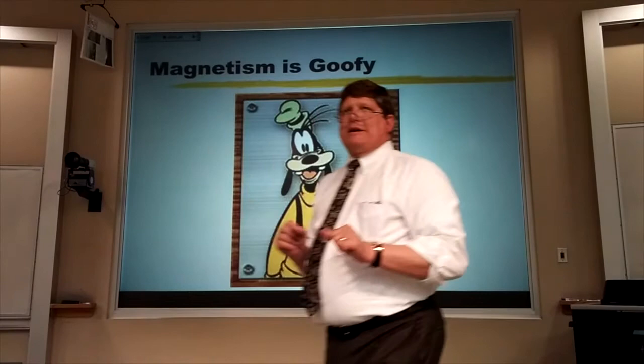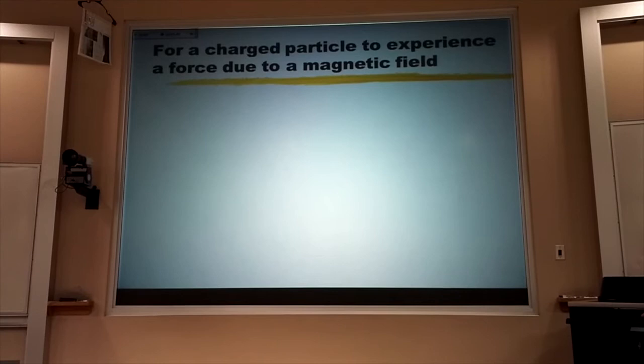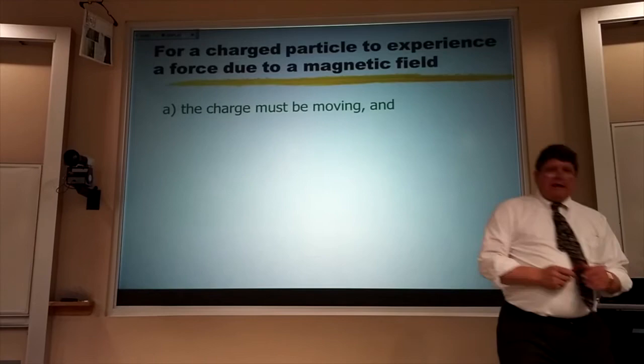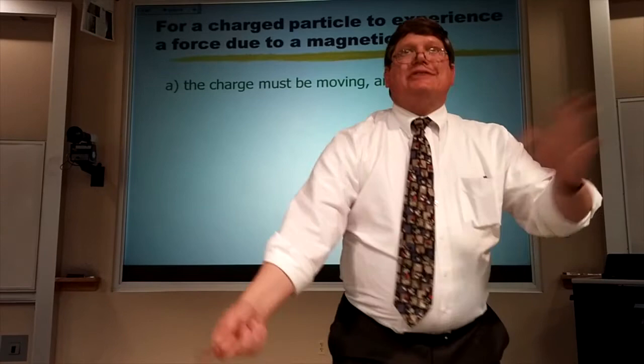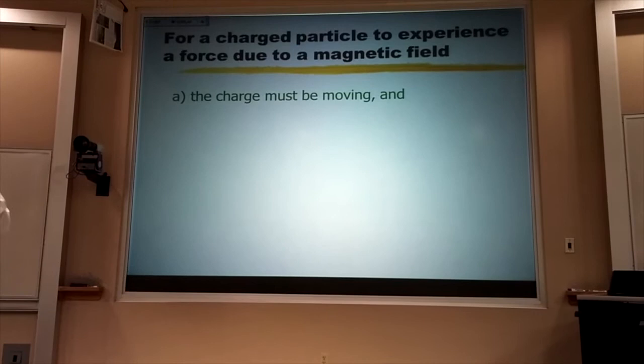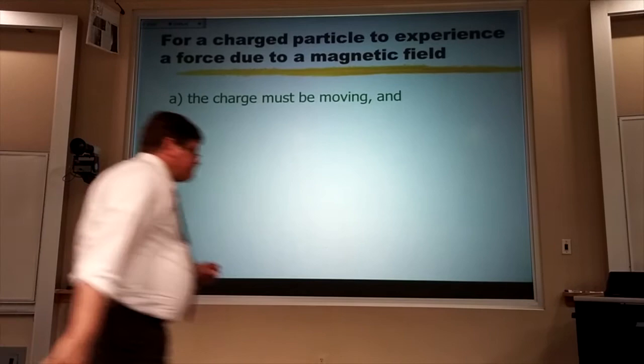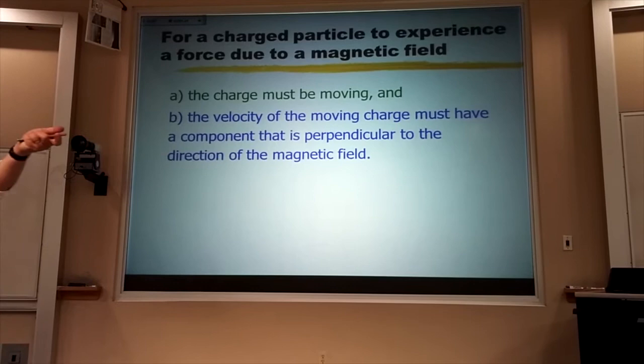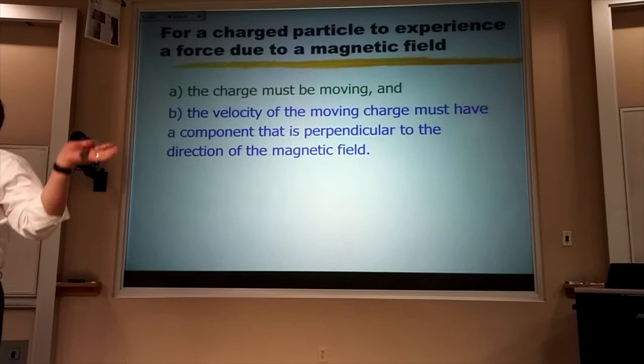Okay? Now, what we find is that for a charged particle to experience a force due to a magnetic field, first and foremost, there has to be motion. If I have an electron sitting on this table and I come up to it, ha! It doesn't even know I've got a magnet in my hand. If it's not moving, it does not feel the magnetic field. Now, it's worse than that. It turns out that if I could create a very strong magnetic field, pointing towards that open door, if I were to shoot electrons along the field, or opposite the field, they would feel absolutely nothing.